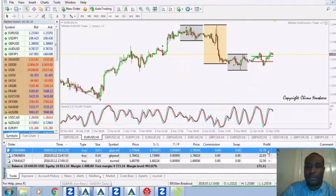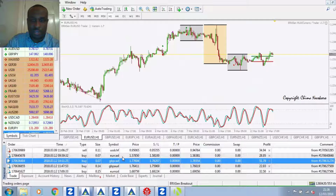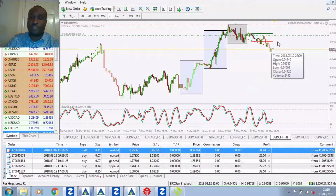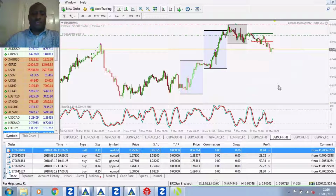And we can see them here. We can still see that some of those trades are still open. So we still have the USD CHF that was open from Friday. It's still open today. Yeah, so that trade opened on Friday and is still moving to the downside, giving us more profits now. So it has closed half of the trade now, 25 pips, and let's see where that takes us as the week progresses.